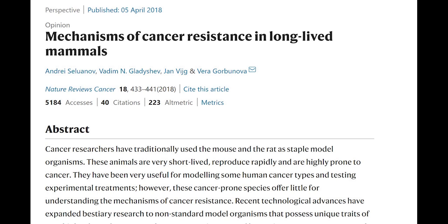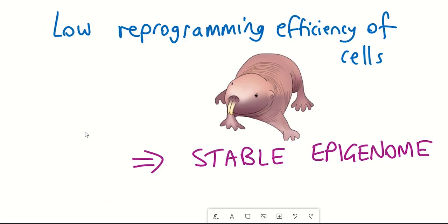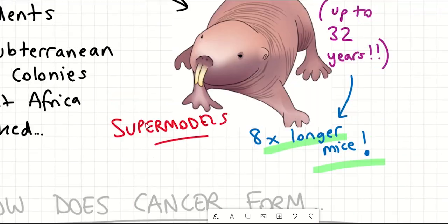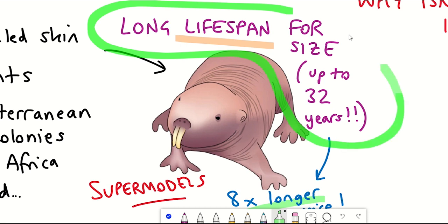If you're interested in understanding more details about these different mechanisms, then I recommend you checking out this Nature review that also lists even additional mechanisms found in the naked mole rats, including high fidelity protein synthesis, a more active antioxidant response pathway, and more active proteolysis through autophagy and the proteasome. But as mentioned during the beginning of this video, naked mole rats aren't just supermodels for their anti-cancer mechanisms, they're also supermodels for their long lifespan, for their body size.